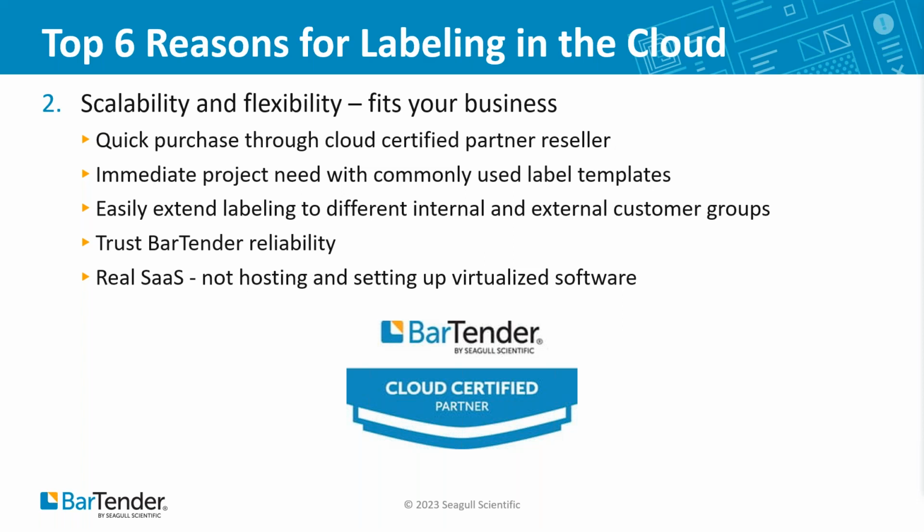We're also seeing companies who want to quickly extend label printing to internal groups, such as a new warehouse location, or to an external supplier. Many 3PL companies or customers are using BarTender Cloud to easily support different labeling requirements from each of their different customers who all have unique requirements.